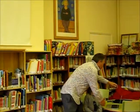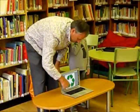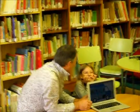Now, in England, the sign for recycling is this one. So we're going to talk today about recycling. And what's recycling in Spanish? Reciclaje.